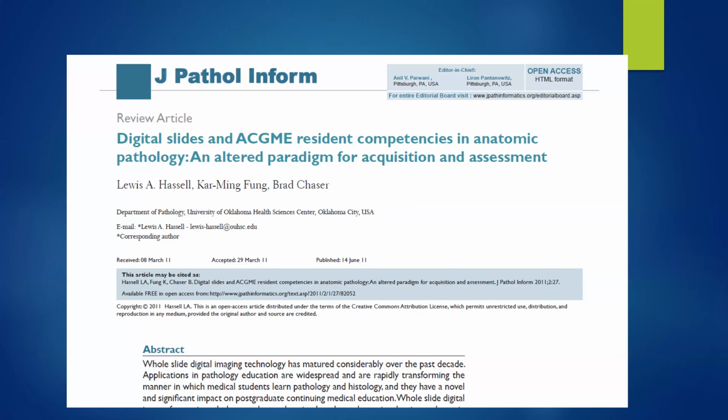Well, this is something we've thought about for a long time. And in fact, in 2010, we presented this concept that digital tools available to residency programs could allow us to alter the paradigm and use them to assess not just medical knowledge or patient-based care, but in fact, almost every one of those competencies in some form or another.